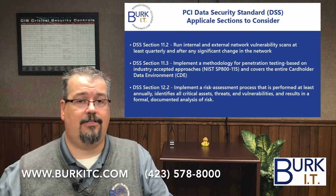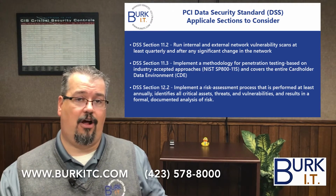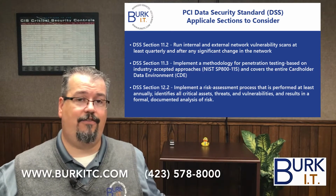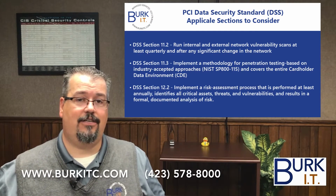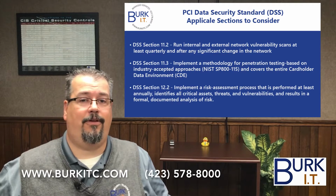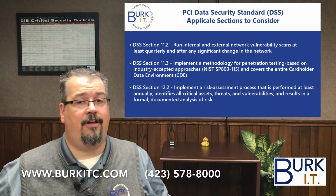credit cards and debit cards have to do internal and external vulnerability scans, so scanning all of your network and computer, PC, and server resources at least quarterly, from the outside of your network pointing in, and from the inside of your network looking at all of your devices, each quarter to determine, have I missed patches, do I have misconfigurations, are there known vulnerabilities for applications that I'm running that could place me at risk. This is a requirement. This is not a suggestion.